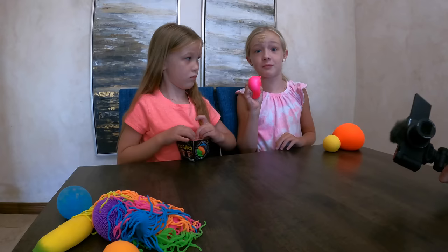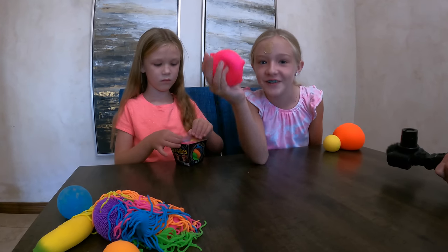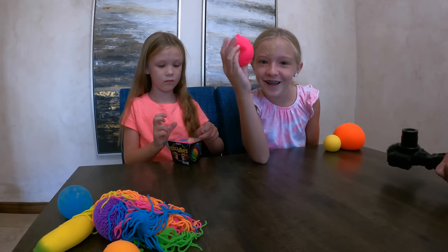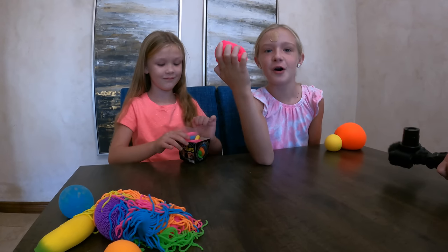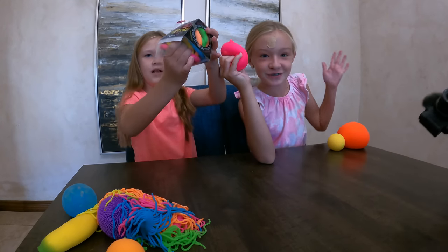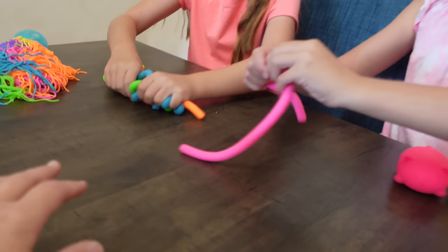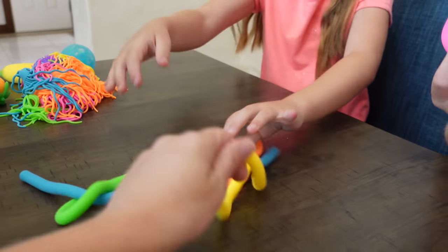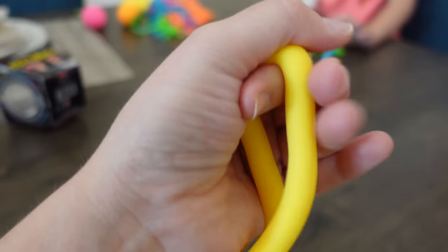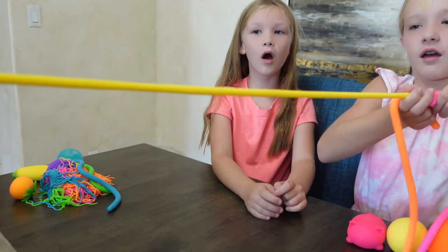I don't know what's wrong with me and my friends about NeeDoh and Fidgets, but we love them. We have backpacks filled. That's how obsessed we are. Ready? Wait. 3, 2, 1. Noodles! Let me see one. Oh, okay, these ones are thick. They are. Here, grab noodles.